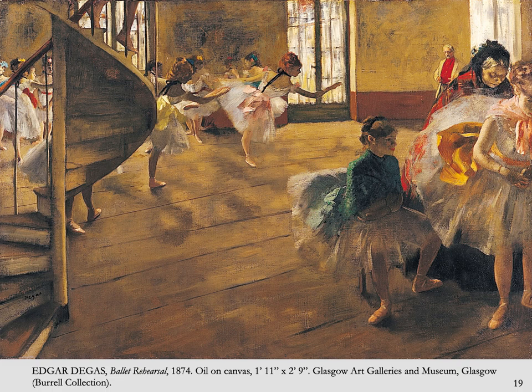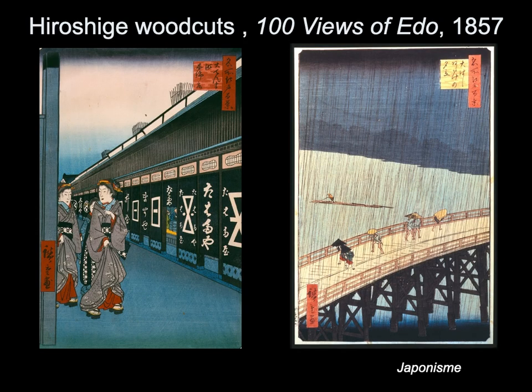The spatial organization in Degas' work was influenced a whole bunch by Japanese prints. A little earlier, in 1853, an American Commodore steamed into Tokyo Bay and forced Japan to open its doors to the West. They had been isolating themselves for many, many years up to this point. But when this happened, the French became fascinated with Japanese culture. And there was a specific term that emerged at the time, Japonisme, to describe the Japanese aesthetic.